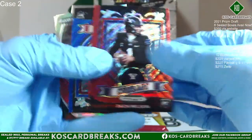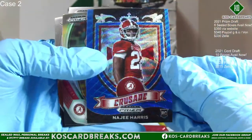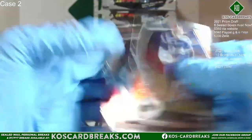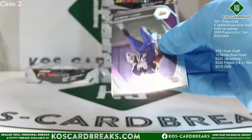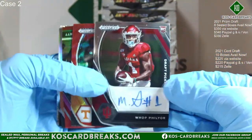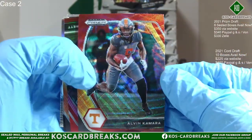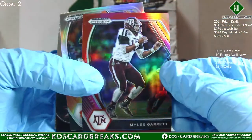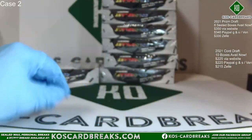Zach Wilson, Red Wave, Crusade. Najee Harris, Blue Wave, Crusade. That's out of 249, 218 of 249. Got a Mac Jones Silver right behind it. That's a true rookie Silver. Nice one from Mac Jones. Kyle Pitts and Trey Sermon. WAP, our first hit for a WAP. Base auto, WAP failure. Alvin Kamara, Red Wave. Miles Garrett, number 5 of 299, red parallel. Sean Watson, silver. Jalen Waddle and Patrick Surtain.